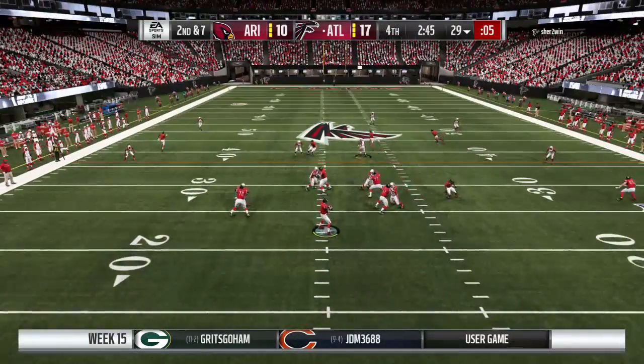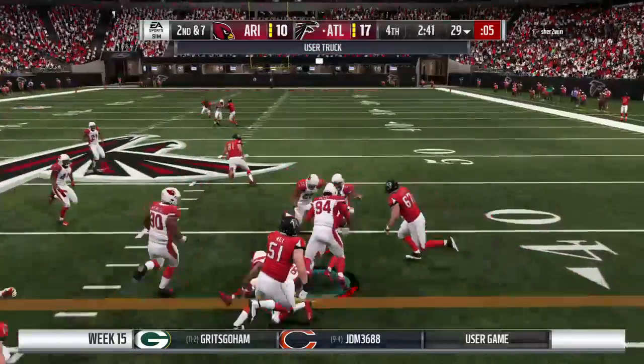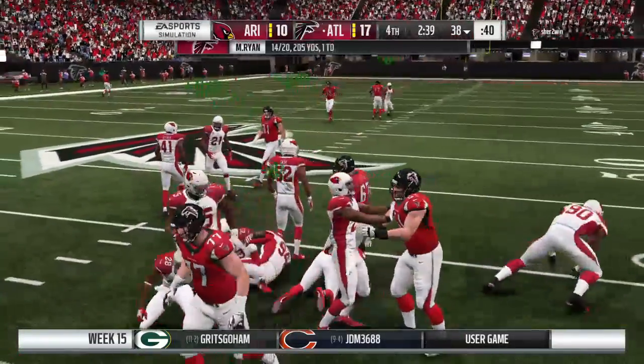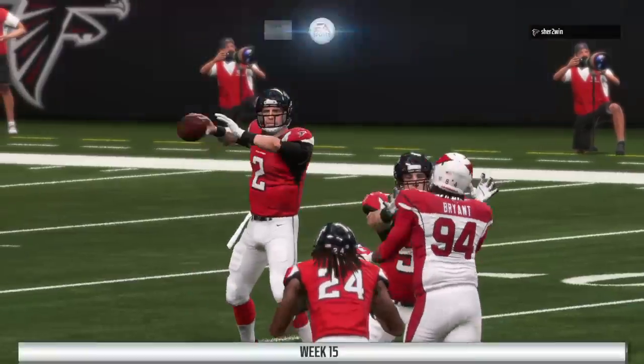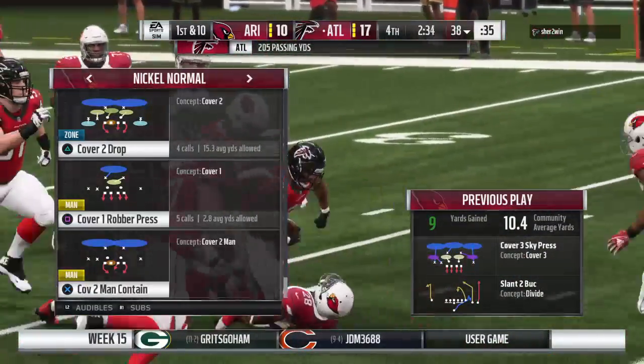Now Ryan on 2nd down. Swings it out to the flat for Freeman. And he'll be brought down shy of the 40 at the 38-yard line. They get 9 out of that one, and as a result, the drive continues.